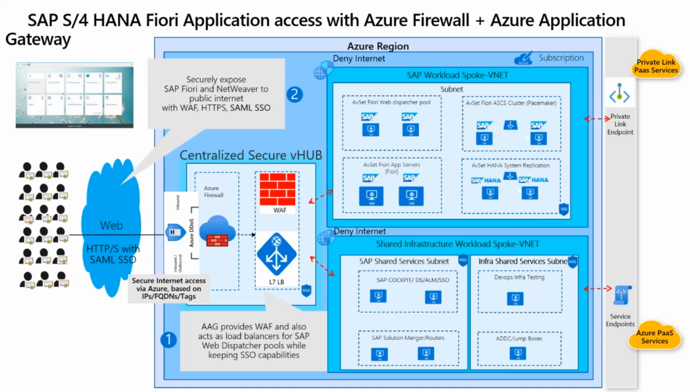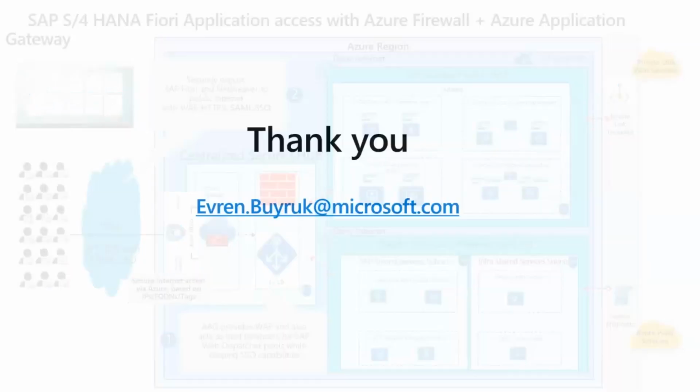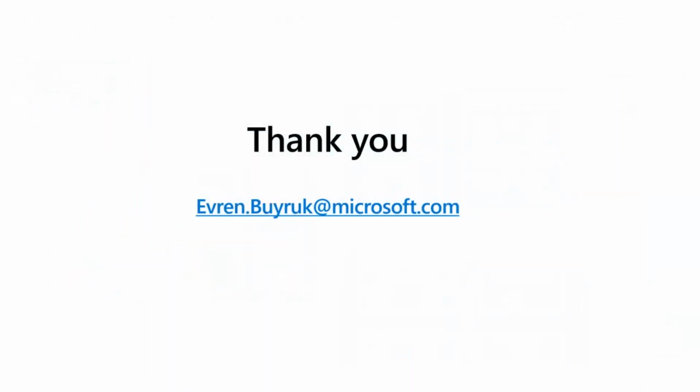While you are doing it, of course, as I repeated, this is going to help you not only help your customer augment their SAP workloads from a security point of view, you will also be able to increase your overall Azure consumption revenue, but more importantly, you'll be able to build that trust relationship with your customer. So with this, I am completing my secure SAP controls presentation.